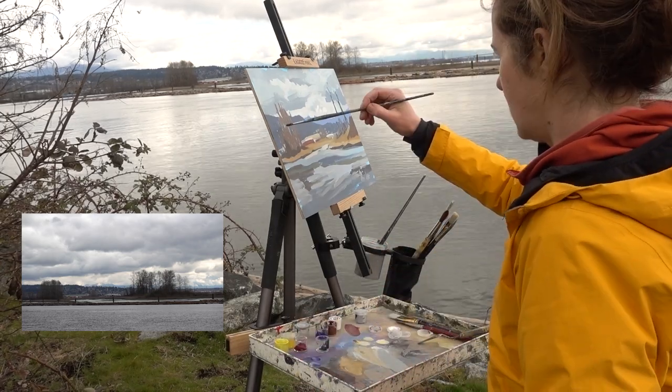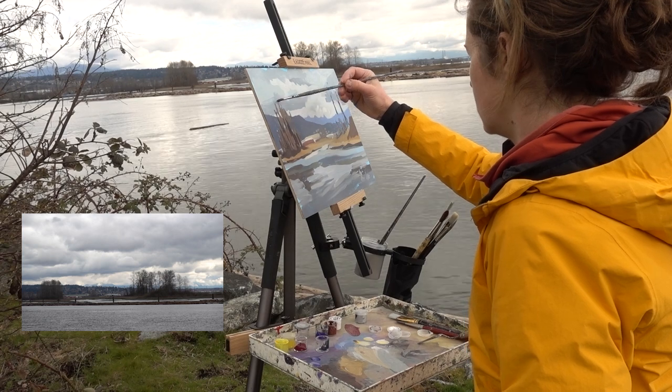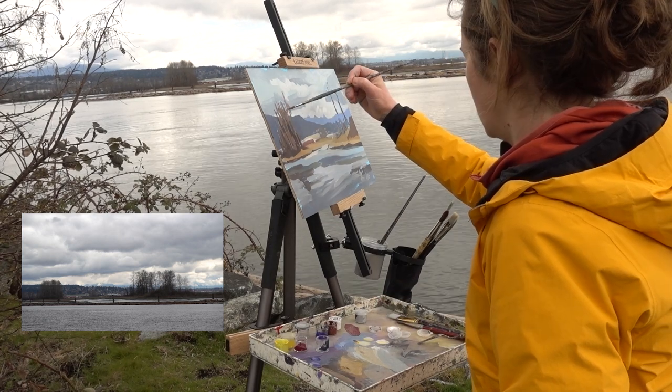I keep looking back to make sure that the camera's filming. I haven't tried this camera yet for filming, so wanted to make sure that it's still recording.